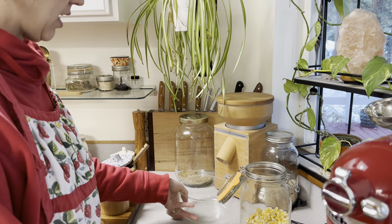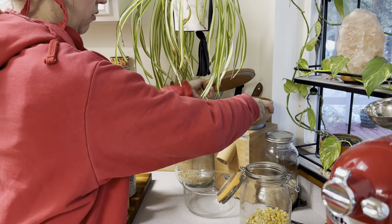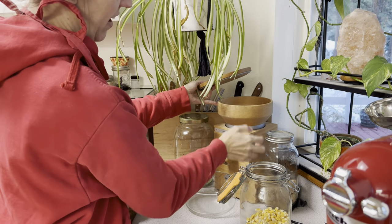All right, and then we're gonna add both of these to our grain mill and get it going, and I'm gonna make it a little more coarse than fine. So not the finest setting, but like 5 clicks up from that.